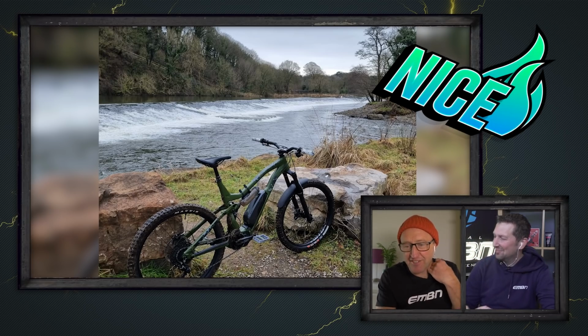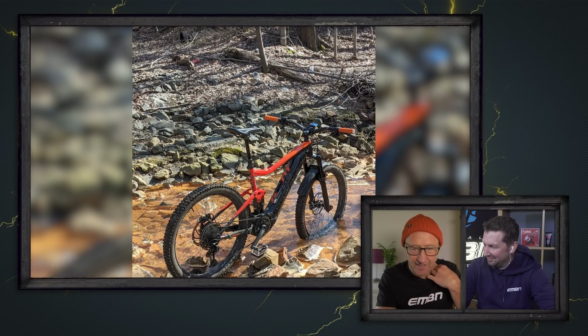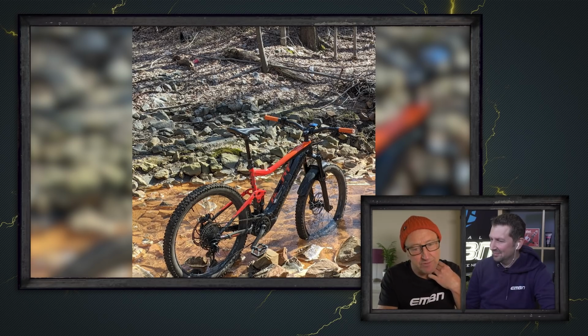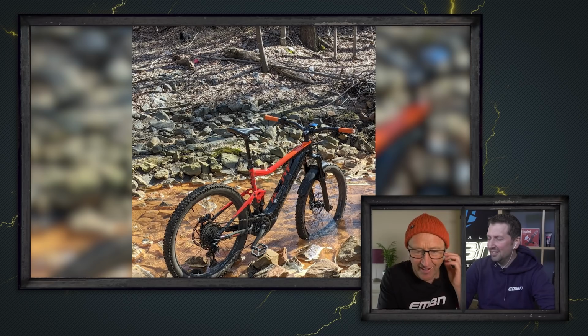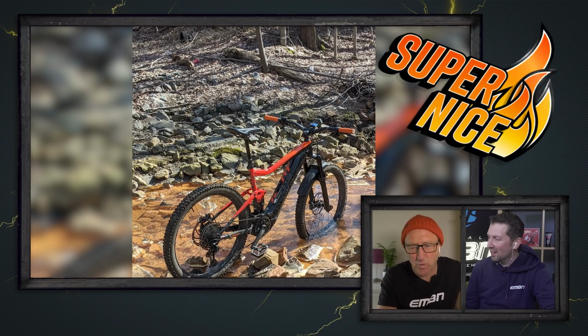And Travis, nice shot. Travis has joined Trans E in, is that NJ? Is that New Jersey? I don't know. What do you reckon? I love the water. I do love the water in that. Lots of iron in that water, by the looks of it. Chris, I like the fact that the colour of the bike goes with the colour of the water. I'm going to give him a super nice. I think for getting wet feet, putting that bike in there, it's got to be.